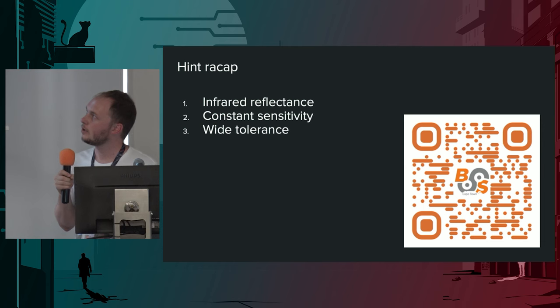So, 3 hints. Infrared reflectance is how the thing works. Constant sensitivity, it doesn't matter if you're introducing an external light source, which is good for us. And the third thing is wide tolerances, so the timing doesn't have to be perfect.